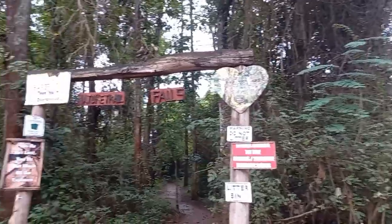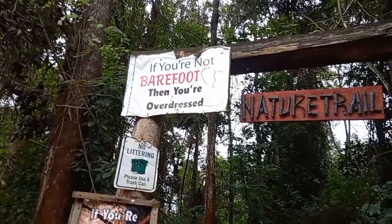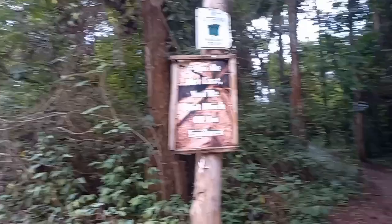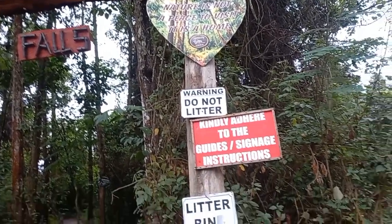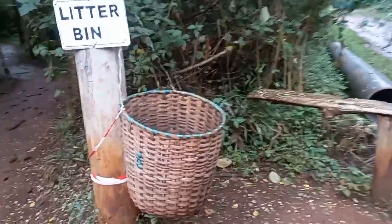Oh yes, I've been given a guide. So unfortunate that there are no groups doing these activities today, so it has to be just me and my guide. Yeah. So get better shoes than mine. Get the right attire, because the nature trail starts here. If you're not barefoot, then you're overdressed. If you're not lost, you're not much of an explorer. Nature is a place to visit. It is home. Do not litter, kindly adhere to the guides' instructions. Litter bin. Interesting.